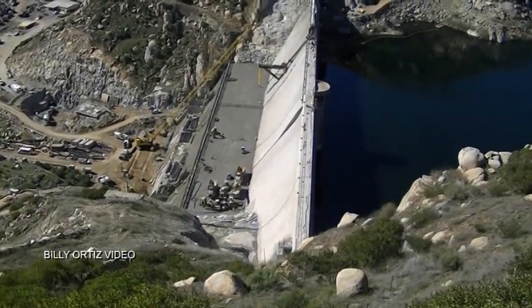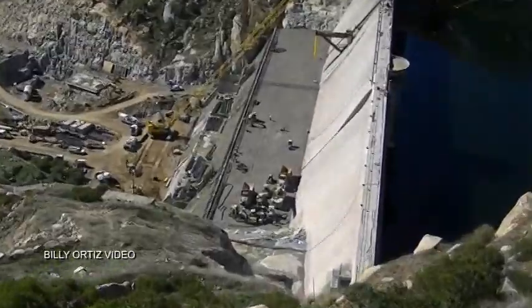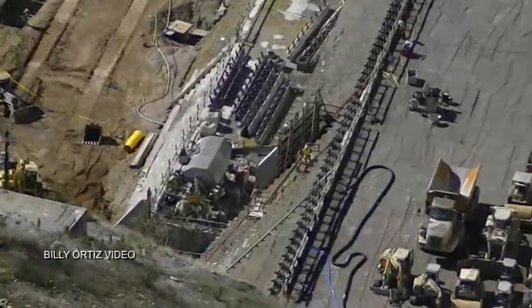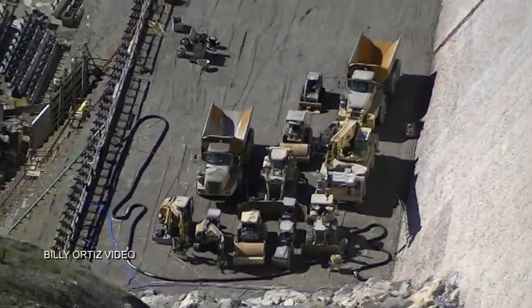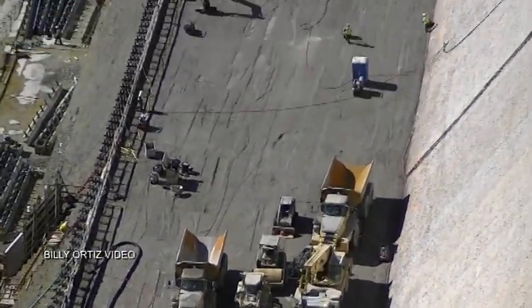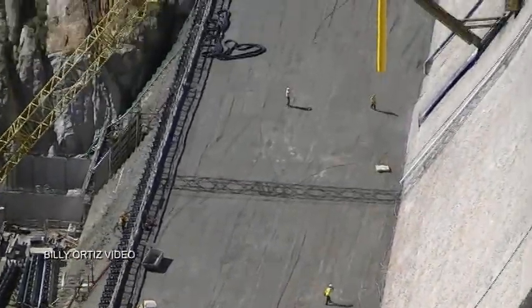Bird's eye view of the dam. Looks like they're making pretty good progress. They're only pouring concrete at night, so they're just doing maintenance on it right now.